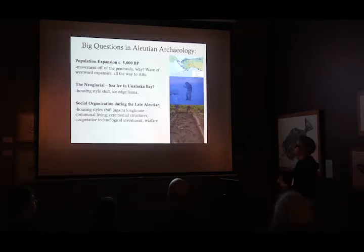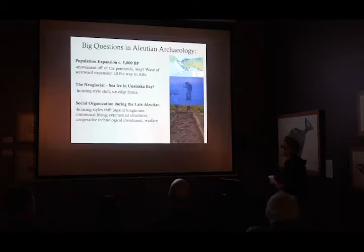But we also see a continual westward expansion all the way across the chain. And we see our oldest sites on the farthest west island of Attu around 4,000 years ago. And so this population expansion may have served to populate the entire Aleutian chain at this point.